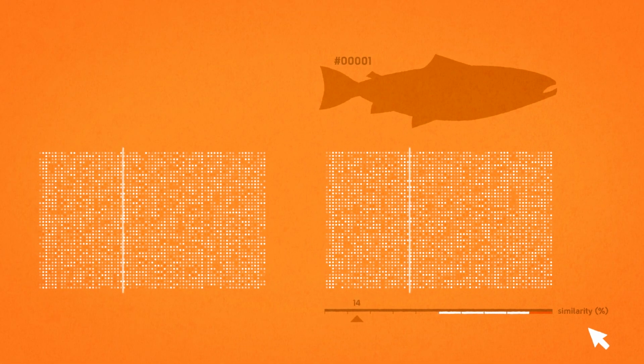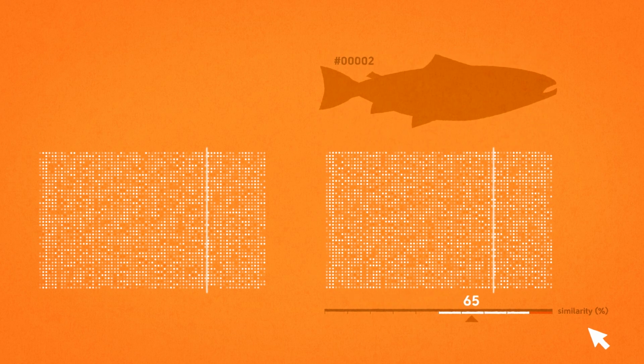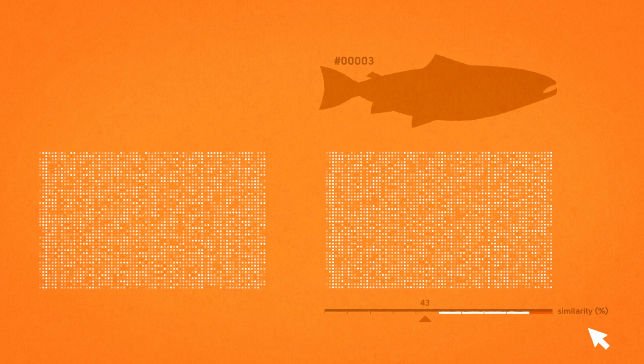Thousands of beneficial mutations in the test fish are compared to mutations in the breeding candidates. Those who have most mutations in common are selected for breeding. This is called genomic selection.